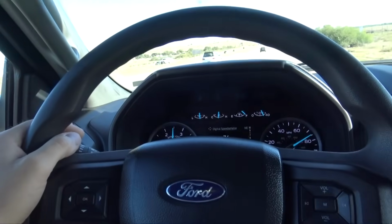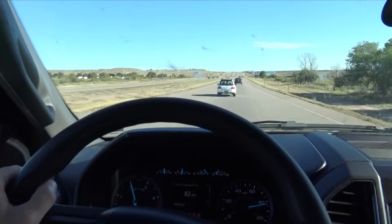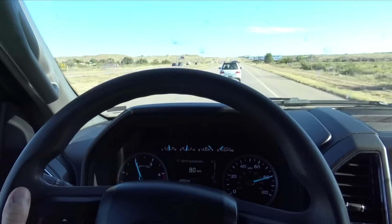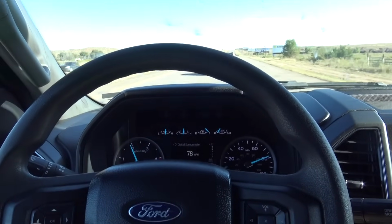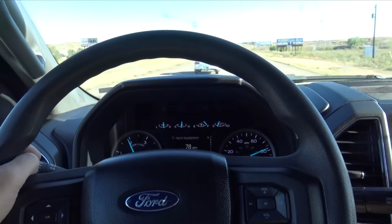She's ripping. God, this must have 410s in it. Holy. Oh man, that transmission shift's so nice. It's so crazy how good these things shift.